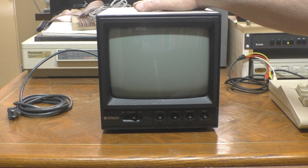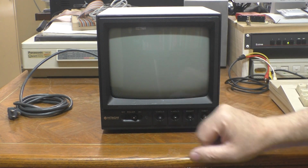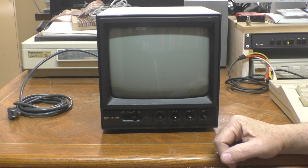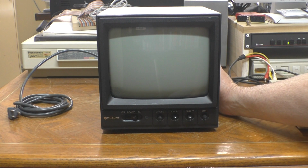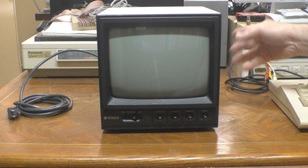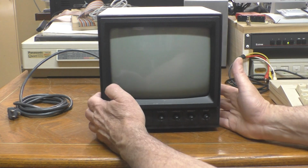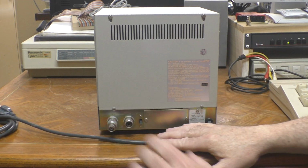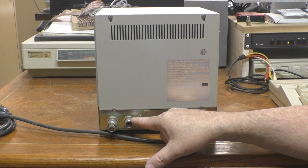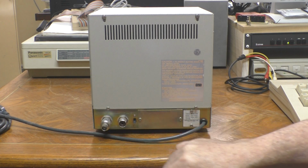Okay, this little baby monitor is black and white. It is made by Hitachi, and this is a type of monitor that would be used for a security system, for a CCTV system. And I don't know if this was a spare or if it had been used much. I can't see any burn in on the screen. The case is in really good shape. It's got all the controls you would need on the front panel. And on the back, we have an input and an output.